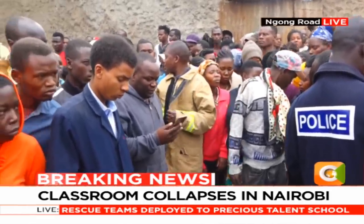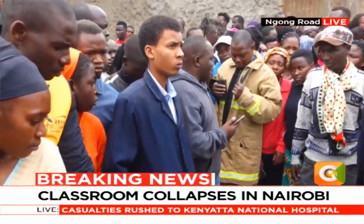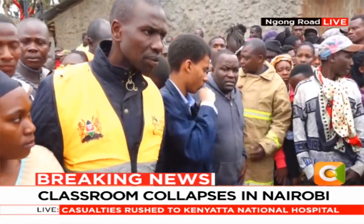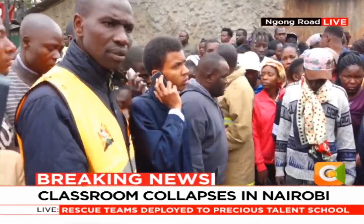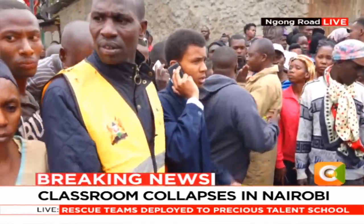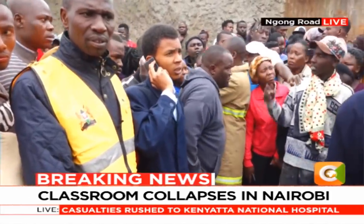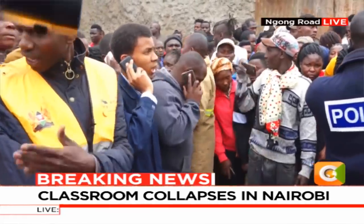According to the A-Plus ambulances, they have taken 4 pupils to the Kenyatta National Hospital. There was a tweet that they released a couple of minutes ago. According to the Kenya Red Cross, on what they said on Twitter, 4 people had been taken to hospital, but the St. John ambulance confirms about 5, while our reporter Eric Owenga tells us that from his count it is more than 30.